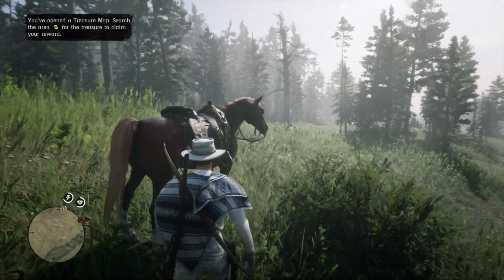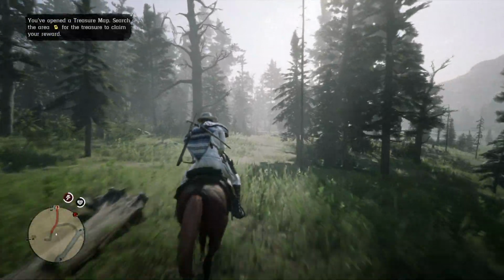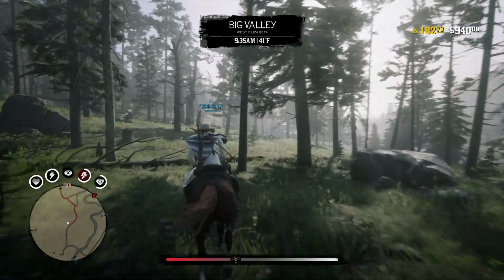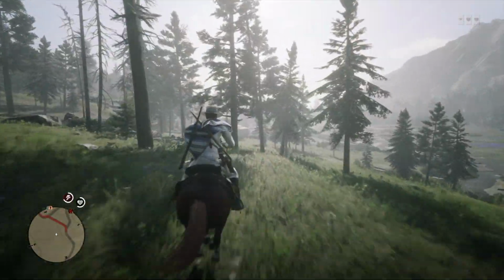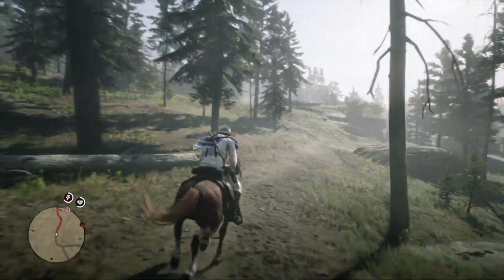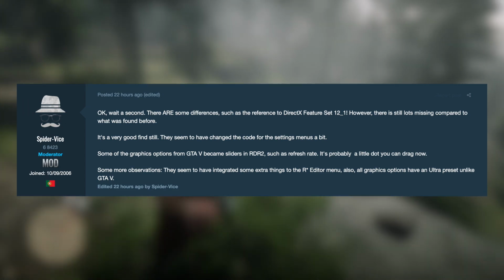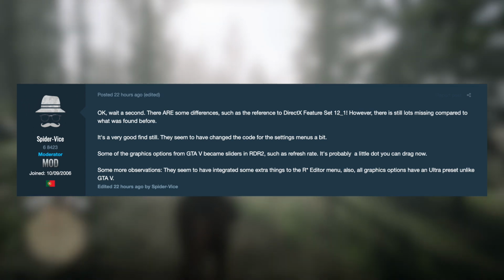So at first, there was a lot of people that believed that this was just leftover coding from the PC version of GTA 5, and that's how Rockstar used some of those graphic options to create the console versions of Red Dead Redemption 2. But apparently that's not necessarily the case. Another user on that thread, SpiderVice, said this: "Wait a second, there are some differences, such as the reference to DirectX feature set 12_1." I have absolutely no idea what that means.